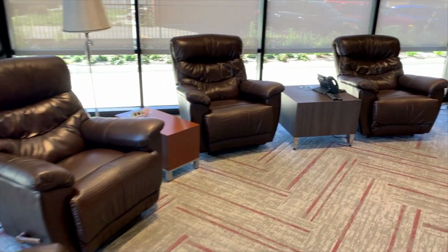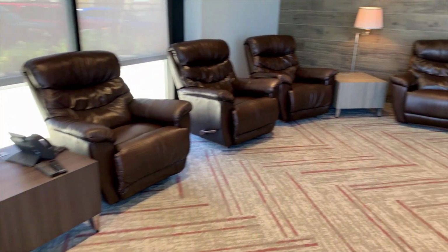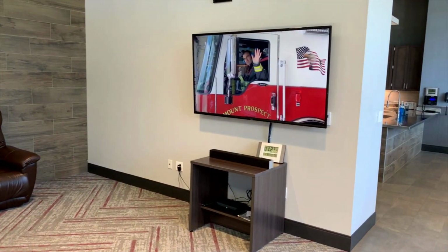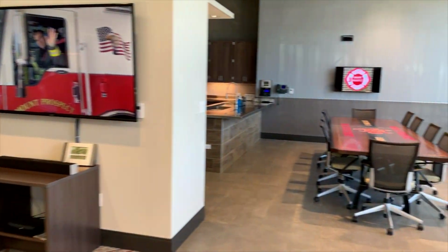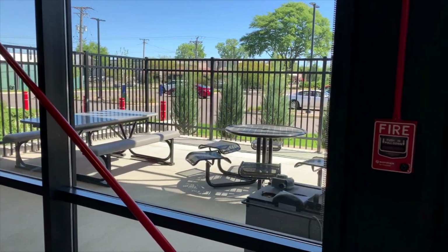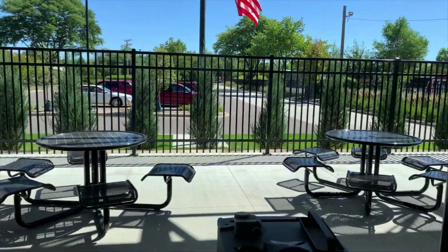The day room offers a space for firefighters to relax after 5 p.m. during their downtimes, though they are still on duty and answering all emergency calls. The firefighters can also use a patio area for eating and relaxing outside when the weather is nice.